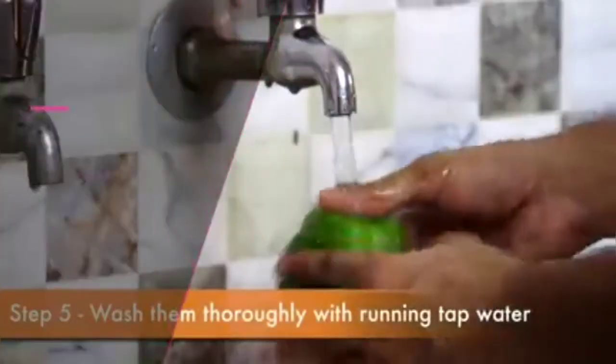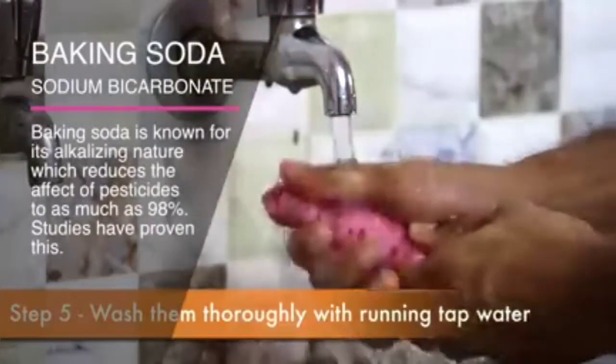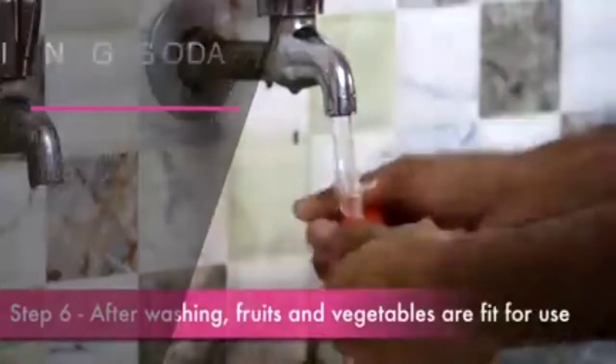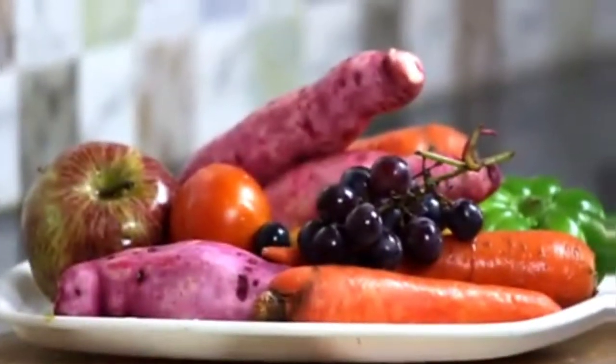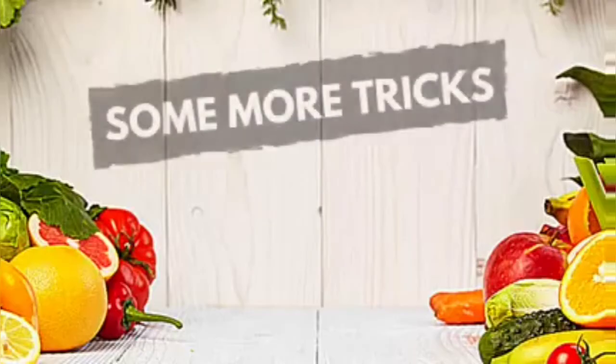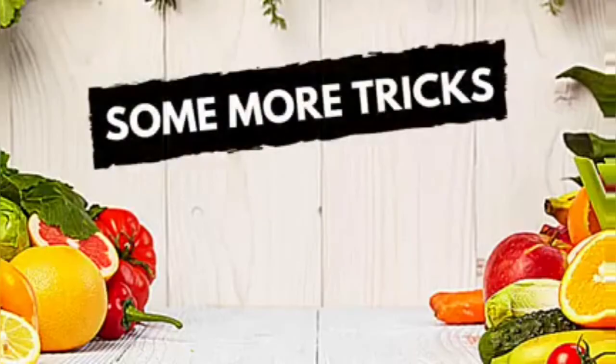Baking soda, that is sodium bicarbonate, known for its alkalizing nature, helps remove almost 98% of the pesticide residue from fruits and vegetables. This is an easy yet very effective way of removing pesticides from fruits and vegetables. So next time and every time you buy fruits and vegetables, make them go through this process. There are some more tricks which help you minimize the effect of pesticides.